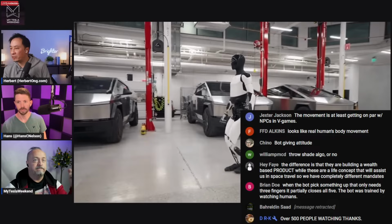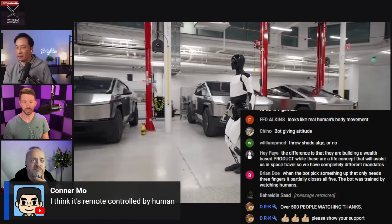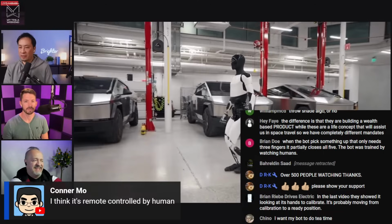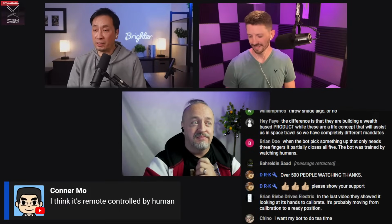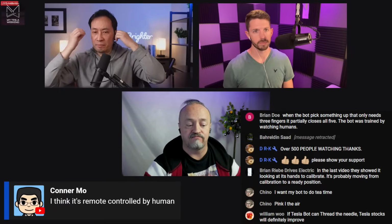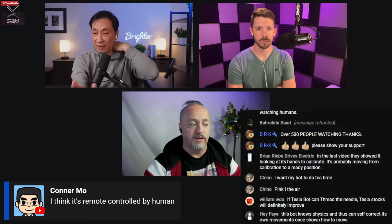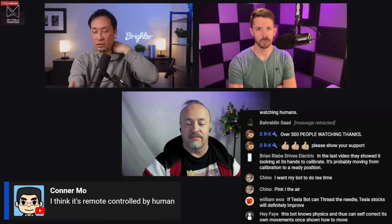Somebody here said, I think the bot is being remote controlled by a human. Just to be clear, it is not. Many bots are trained by remote control from humans. We've seen them: a human puts on the headset, puts on the gloves, and as the human moves, the bot beside me will do exactly what I'm doing. That's how they train it. It can be done this way, and that's part of the training. But this was not being done this way.